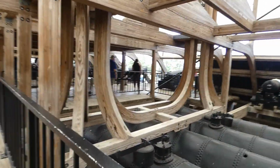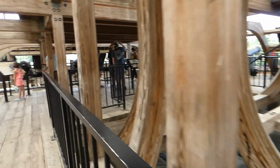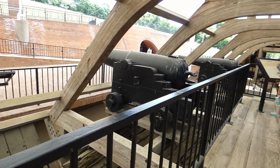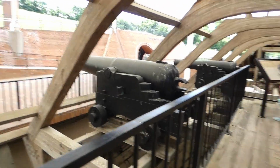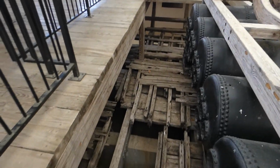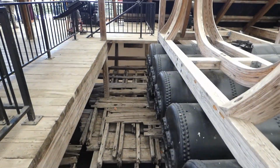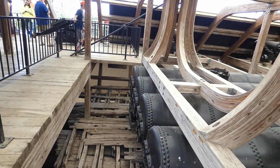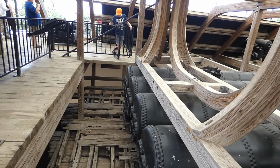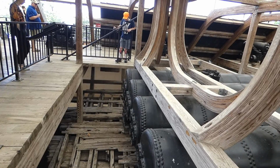Oh my God. You guys gotta be careful under there, Mom or Daddy. Here, look, baby. Come here. You gotta be careful under there. See? All that stuff is from the water when it was torpedoed and sunk. Yeah, it was shot in the water.